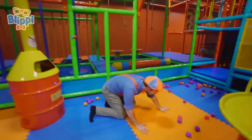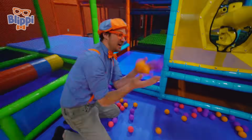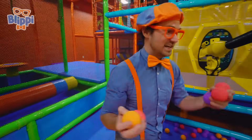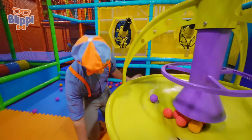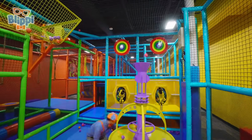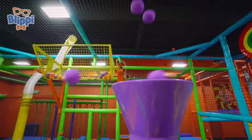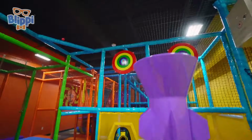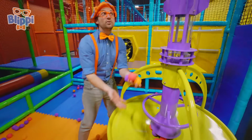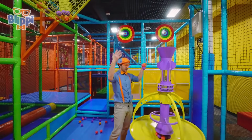Whoa, look at all these balls. Wow. Whee. All right, I have an idea. Put them right in here. And here we go. That was so cool. The air blew the balls up. Yeah, from the bottom up to the top.